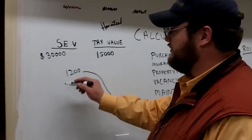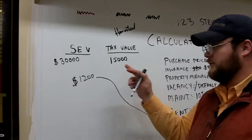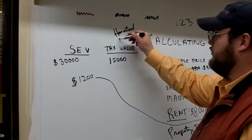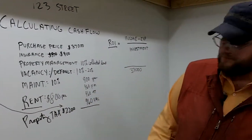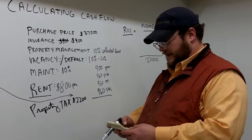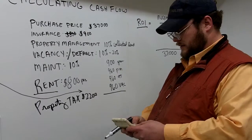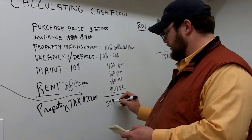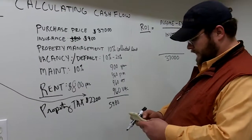We're not going to go with this number that says 1,200 because the taxable value and SEV value are different, and it's also homestead. It's going to be unhomesteaded if we're going on a regular rental. So we're going to go ahead and add in our taxes. I get 59.80. Let me check my math again because my 9's sticking.